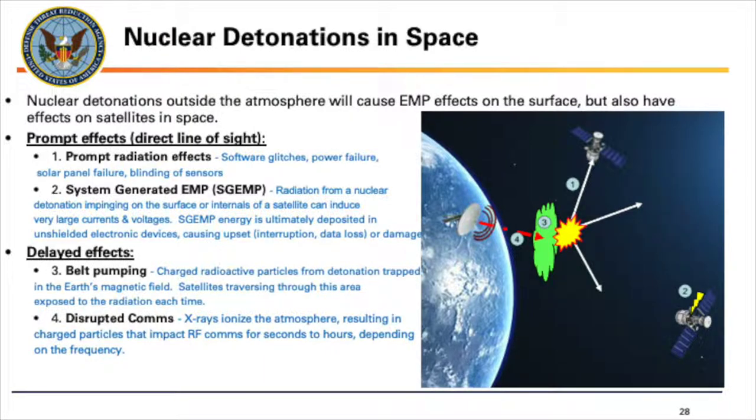Now, if we do this close to the Earth's surface, we have a lot of satellites in low Earth orbit. The International Space Station, for instance, is in low Earth orbit, and it orbits the Earth roughly every 90 minutes. So if it travels every 90 minutes through that cloud of radioactive fission products, the astronauts are getting dosed with all that fallout every time they go through.